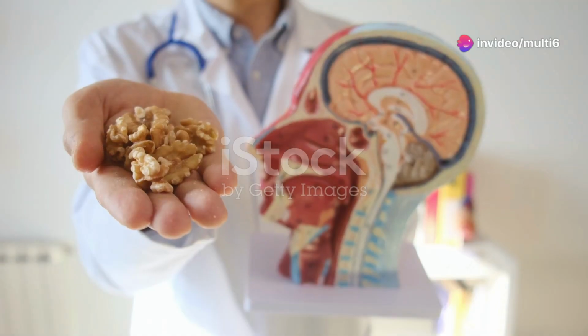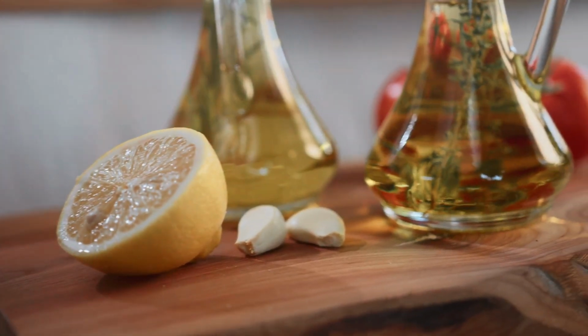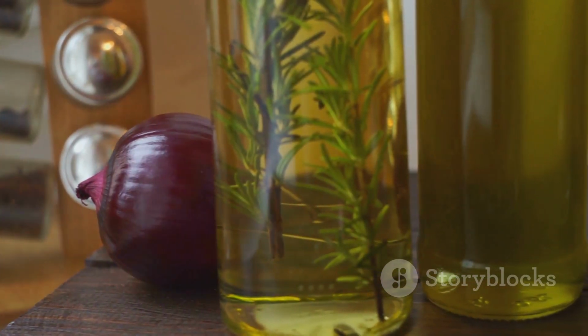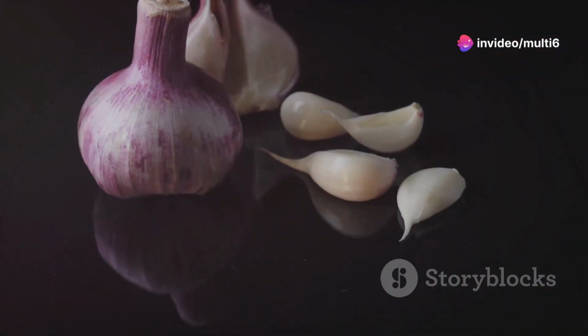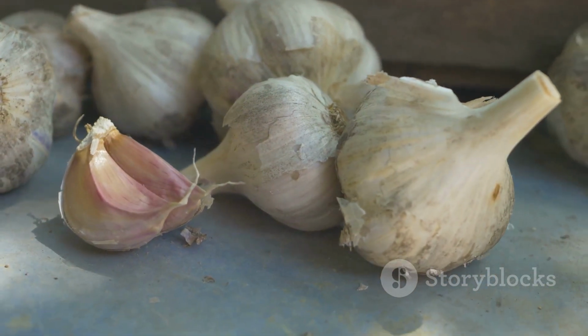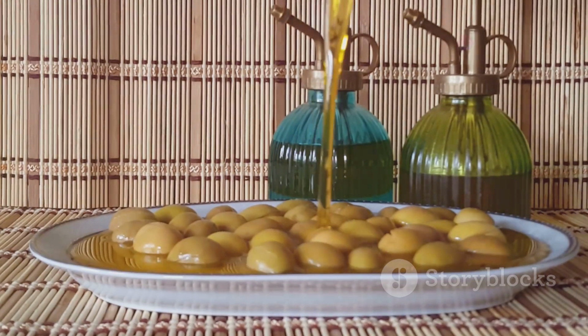Let's talk about brain power. The antioxidants in olive oil and garlic protect your neurons from damage and inflammation. Olive oil is rich in polyphenols linked to a reduced risk of neurodegenerative diseases like Alzheimer's. Garlic improves blood circulation, ensuring your brain gets a steady flow of oxygen and nutrients. For a delicious way to support your cognitive health, look no further than this power couple.